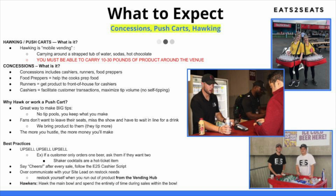In regards to best practices, always upsell. If a customer only orders one item, ask them if they want another one, and ideally it's a complimentary product. For example, if a customer orders a food item, offer them a drink. Also say cheers after every sale if you're a cashier, and follow the EATS2SEATS cashier script, which we'll go over later in this video.